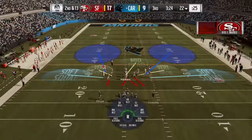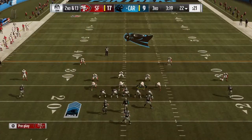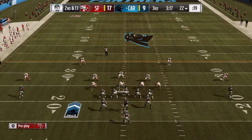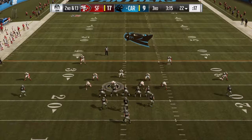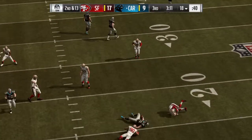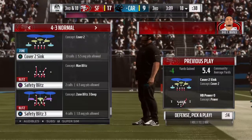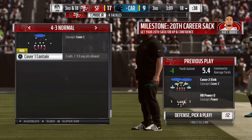A 3-yard loss to start the drive. They'll look to make that up and then some on 2nd and 13. Hurry up, here we go. Blue 90. They stay on the ground. McCaffrey again. And forget about finding a lane. He barely had time to look up before he was planted in the backfield. It's a loss of 4.